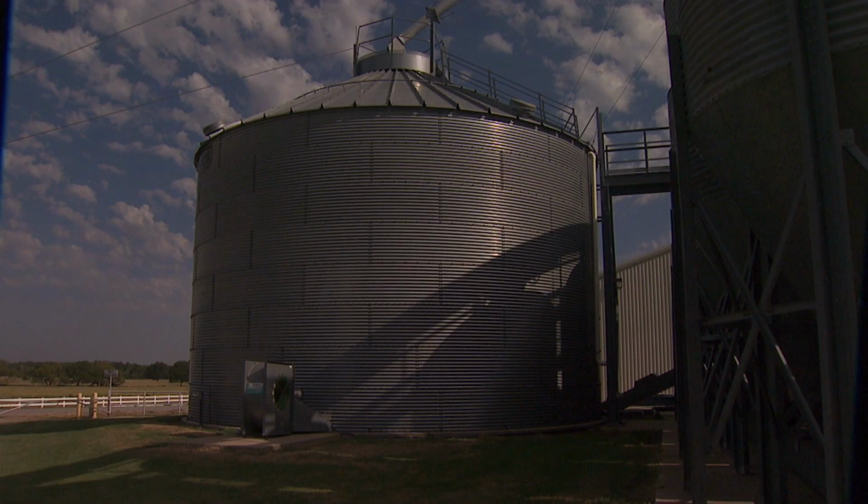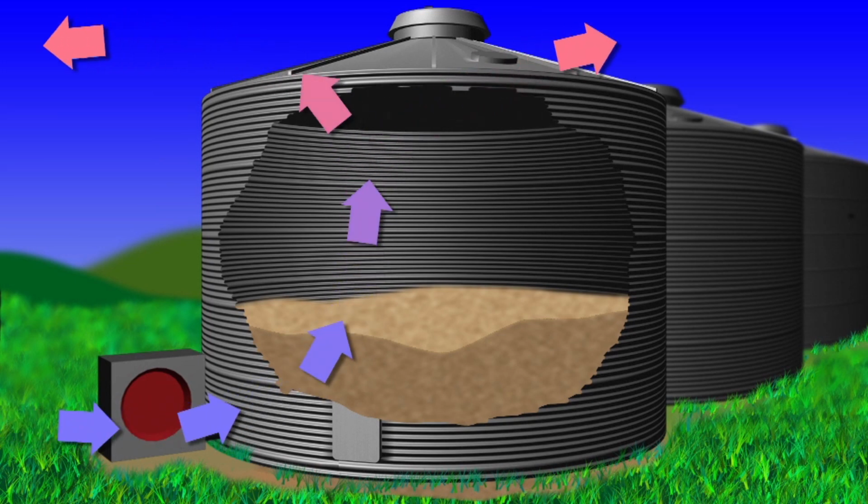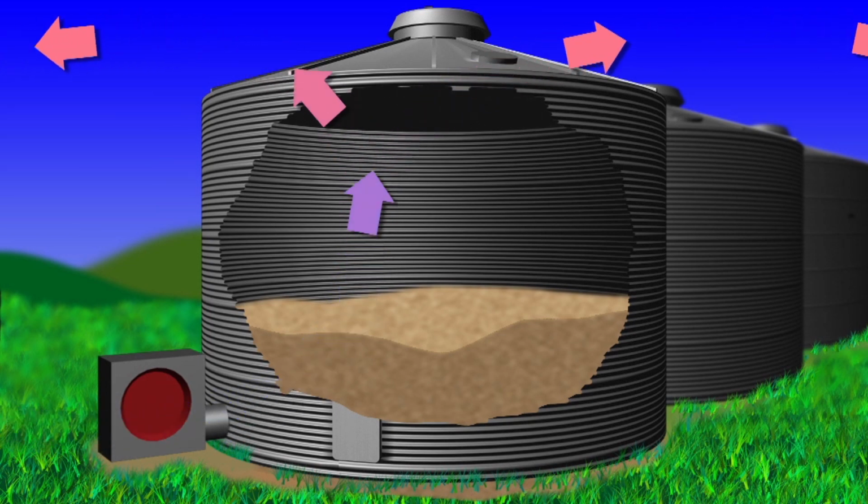The condensation will drip from the roof panels onto the stored grain, leading to moisture problems inside the bin. The grain then needs to be cooled as the outside temperatures decrease to avoid the hot air mass in the bin from rising to the cooler roof. Properly sized and spaced aeration fans can move cooler outside air through the grain during the nighttime hours and exhaust the hot air to the outside.